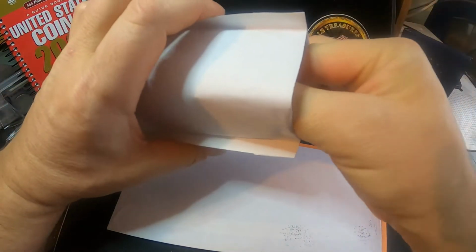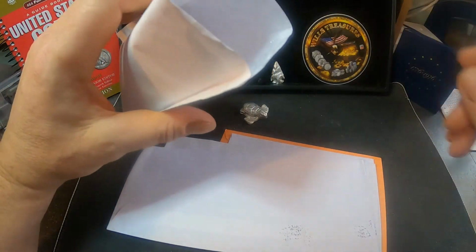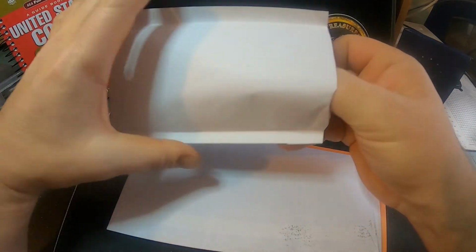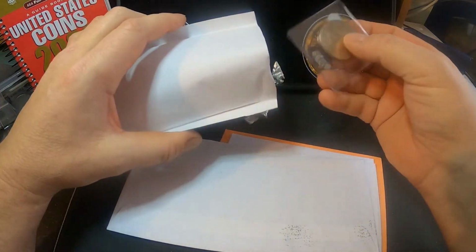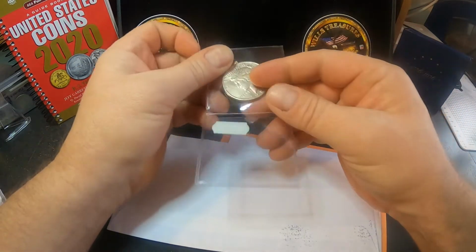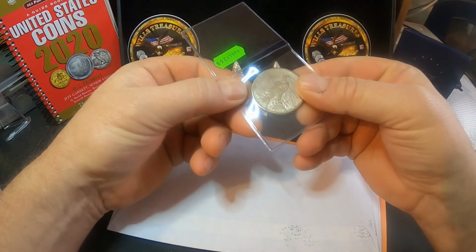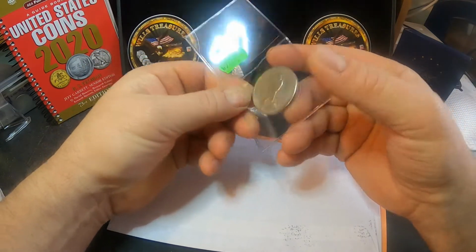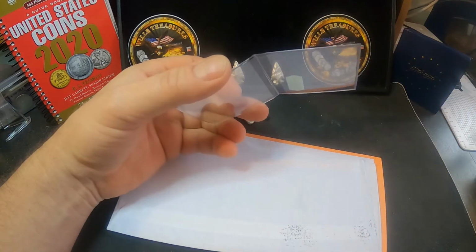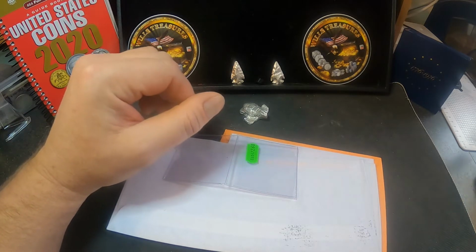First, we're going to pop open this envelope and see what I got in the mail. This is a coin I've been wanting. So if coin collecting is your thing and stacking silver, this is the place to be, my friends. In this one, we have a 1924 Peace Dollar with, I believe, an S mint mark. We're going to put that underneath the scope and check it out.